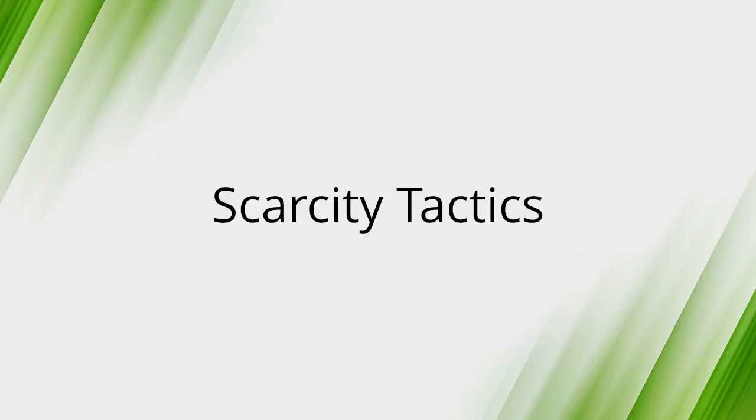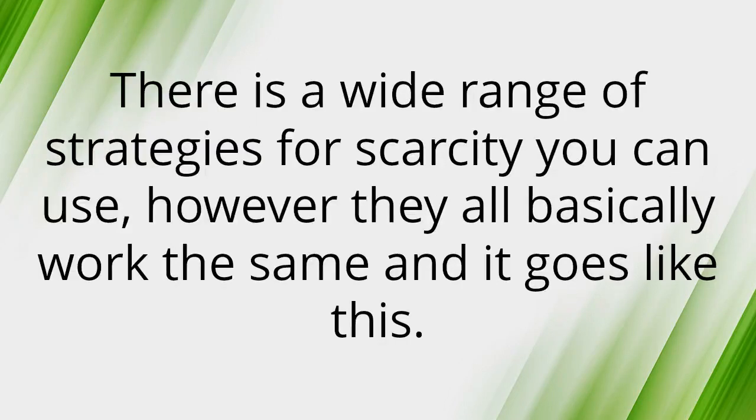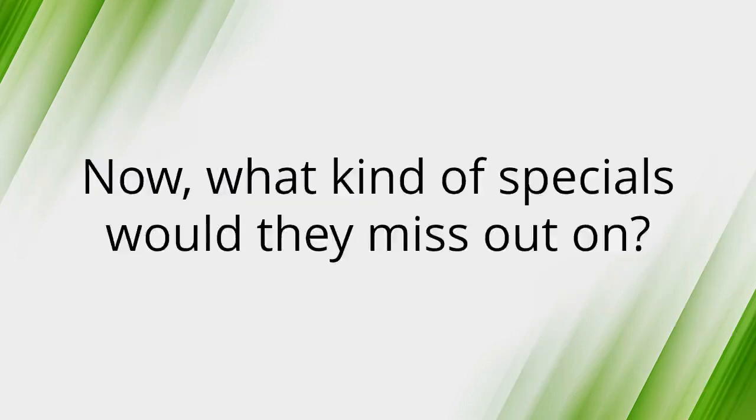First, scarcity tactics. Scarcity is something that you've most likely seen on different sales pages. There is a wide range of strategies for scarcity that you can use. However, they all basically work the same, and it goes something like this. They have to buy now before the end of the special pricing time frame, or they'll miss out on that price. Now, what kind of specials would they miss out on?